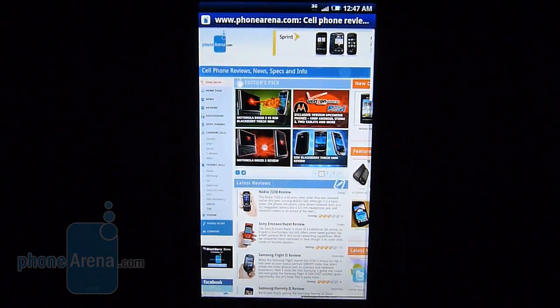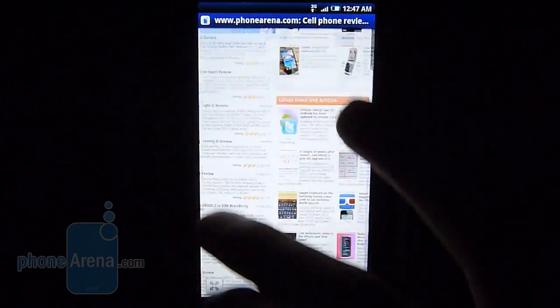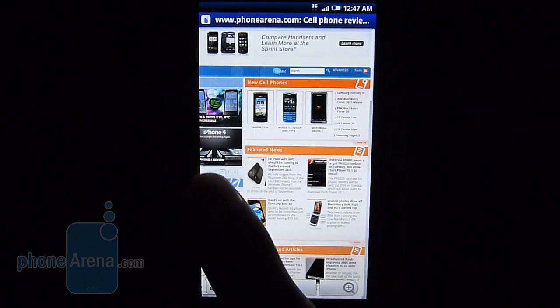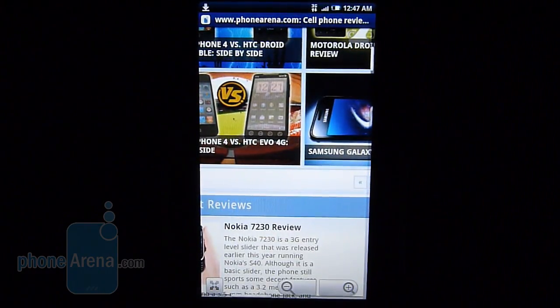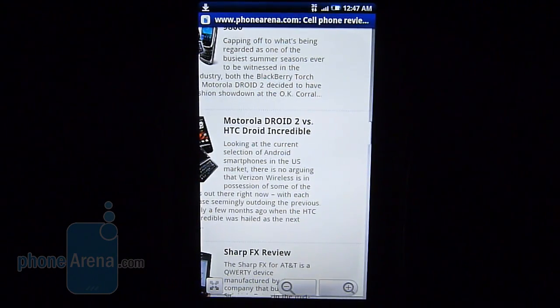With the X10 here, I managed to load up our page fairly quickly, and it rendered it properly too, and as you can tell, it has some pretty good scrolling here. Unfortunately though, it lacks multi-touch support, so you can't do pinch gestures to zoom in and zoom out. You simply have to just press the buttons. And to tell you the truth, it just feels like a step back, especially when we have all this innovation in web browsing with Android.